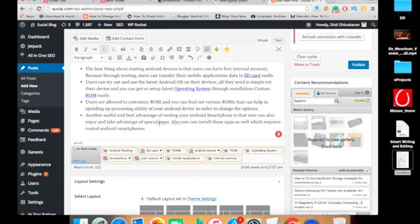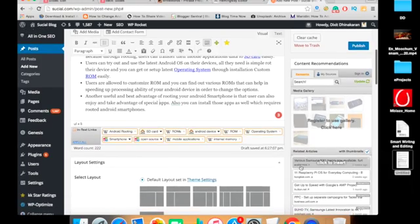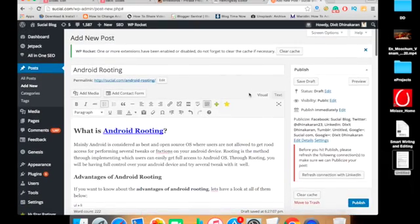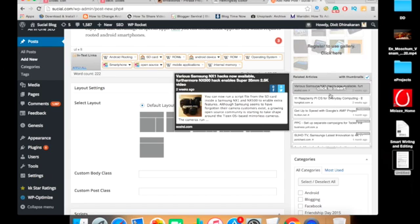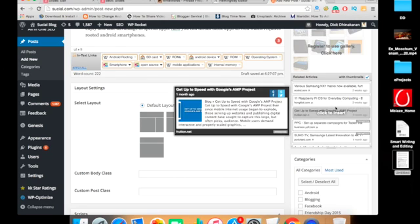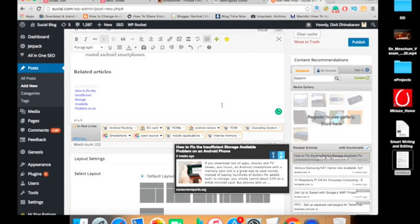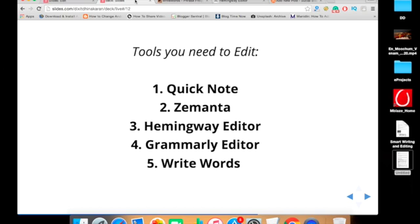Like this you can directly apply to your content, and also you can relate the article and insert links. I am writing on Android now, so it is suggesting some related articles. If you just click it, it will be inserted. So this tool is the main thing, and I love it.